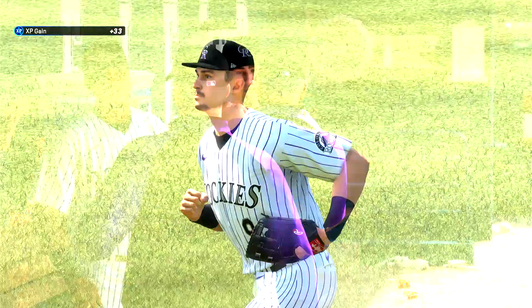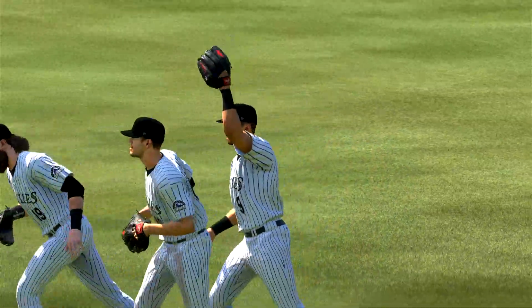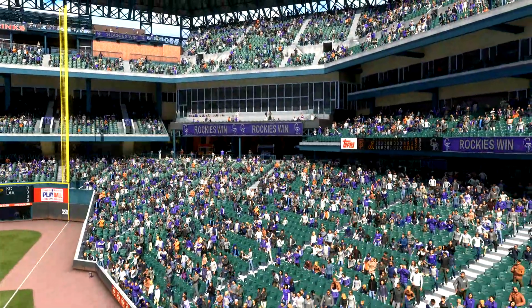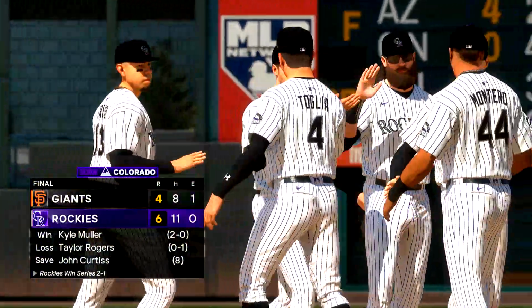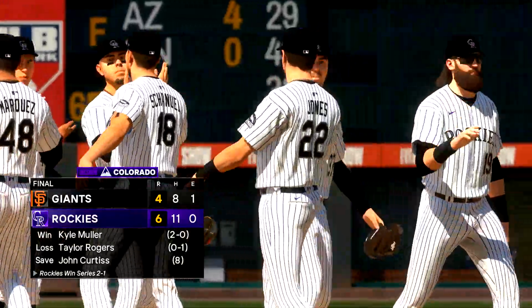These players just want to keep it rolling right now. You win this series, you got another team coming in, and you want to do exactly the same. Maybe even push a little further, get yourself a sweep. You know the fans are going to be behind this club. They've been playing really well, and these players, you can tell, they feel the energy these fans bring to the ballpark. And this one ends with a final score of 6-4.